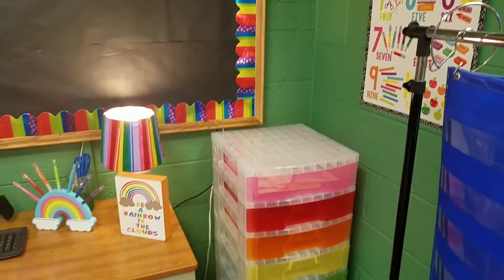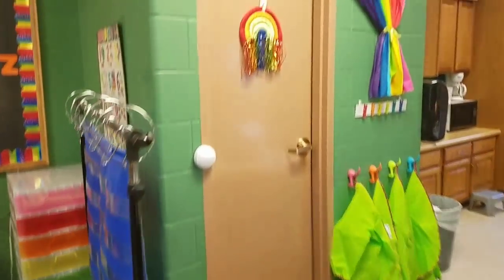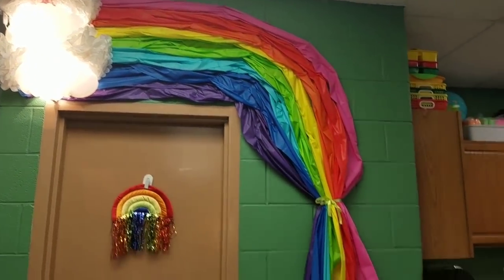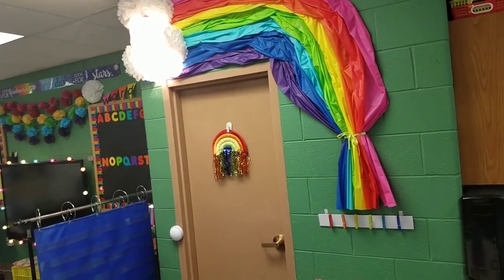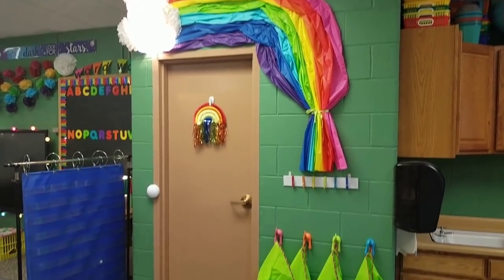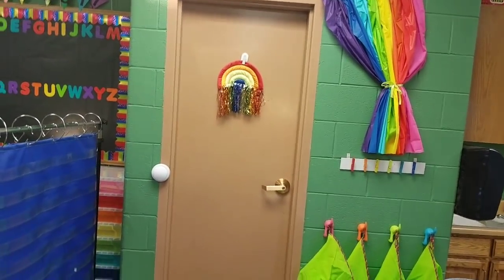Again, if I don't mention something, let me know. I will put labels on those drawers. I just don't have them laminated yet. And then here is my glorious rainbow with my lights. So hopefully I can get to an angle where you can kind of see the cloud lights. It's really hard to see them, but they're really pretty. I like them. I've gotten so many compliments on it. That thing may not stay. It's there for now.